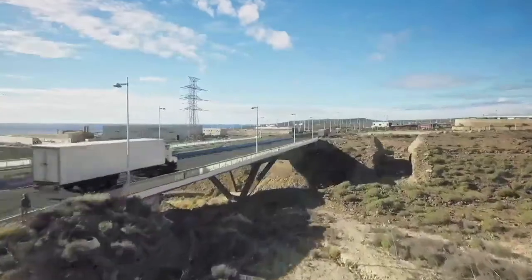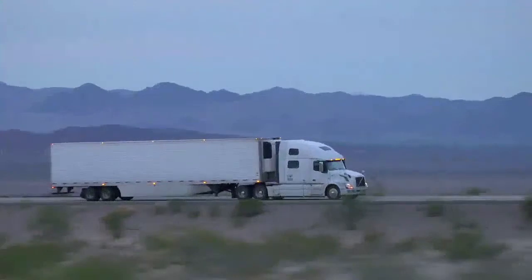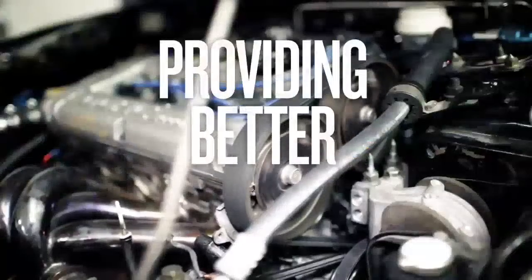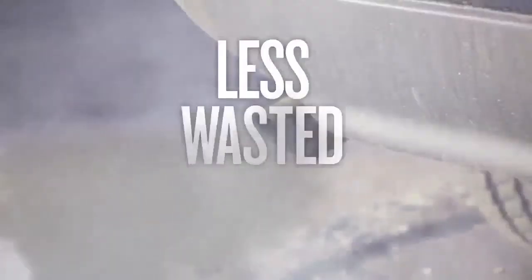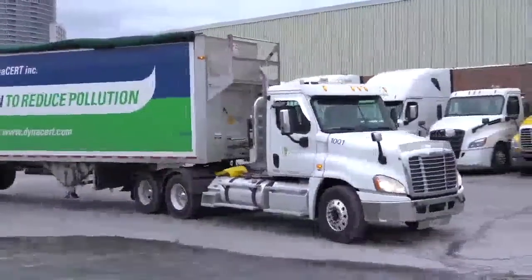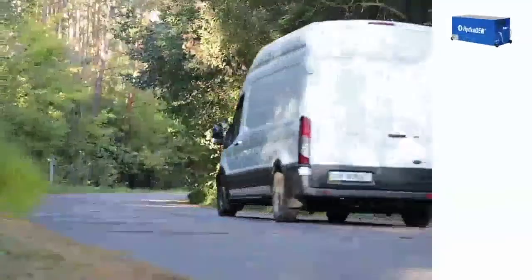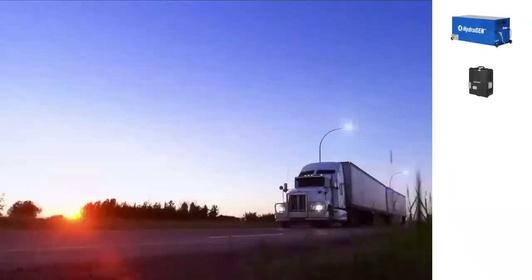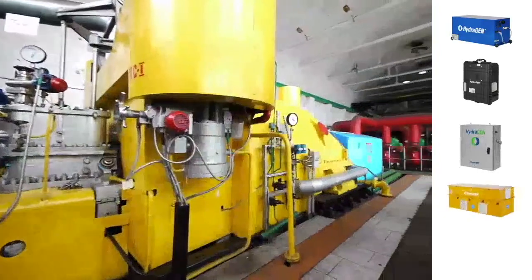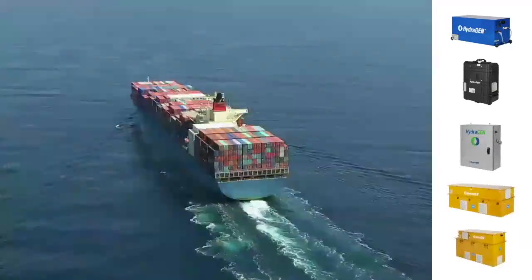It also results in the added benefit of improved fuel economy. The faster and earlier burn in the power stroke means the fuel is more completely consumed, providing better response, resulting in less wasted energy exhausted as hydrocarbon emissions. Our hydrogen technology is designed for all types and sizes of diesel engines: small trucks, refrigerated trailers, Class 8 trucks, construction and forestry equipment, power generation, heavy mining equipment, railroad locomotives, and marine vessels.